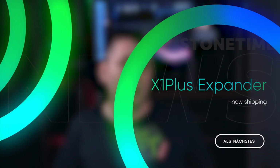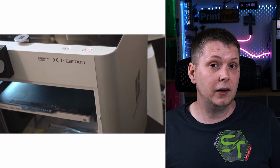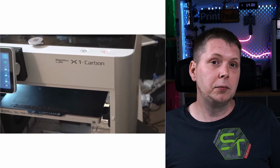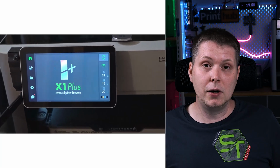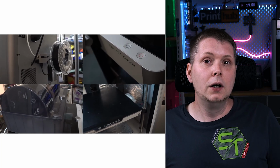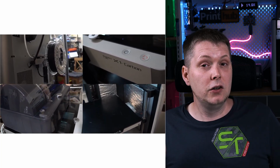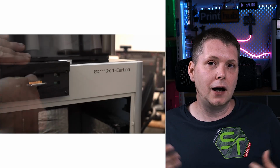X1Plus Expander now shipping. Accelerated Tech is now shipping the X1Plus Expander module for the Bambu Lab X1 Carbon. New pre-orders will be available from June 30. The open source expansion board brings many interfaces: GPIO, Ethernet, USB, I2C, and slots for modules like LED drivers or camera control. The matching firmware you need is the X1Plus 3.0. This is also available and brings new features like support for USB Ethernet adapters and LED controls via hardware buttons.